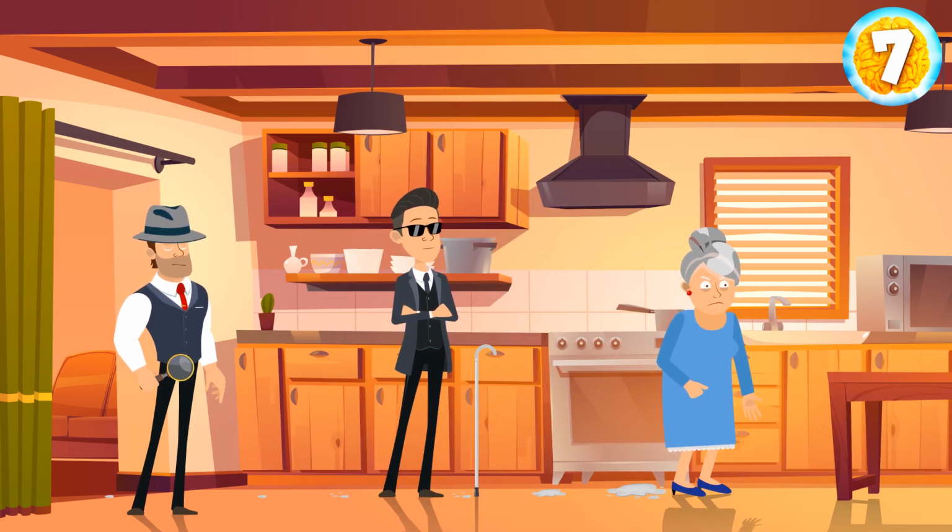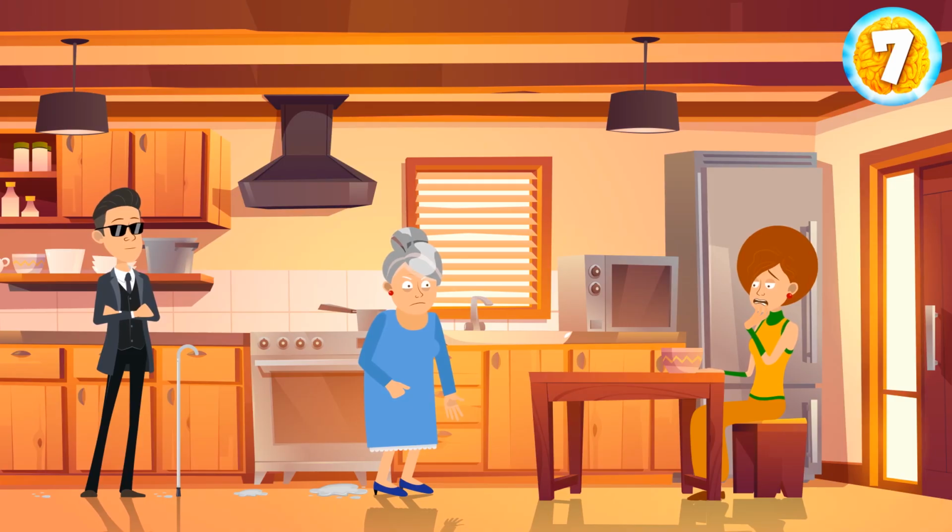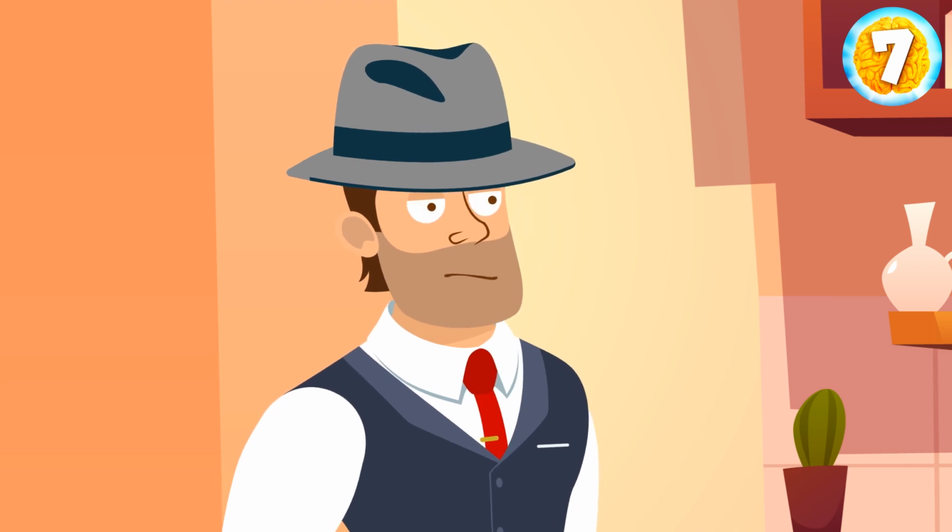Look at this family very attentively. Detective Marlin was invited to their house to figure out in the body of which family member a ghost is hiding. Soon he found the answer. How about you?